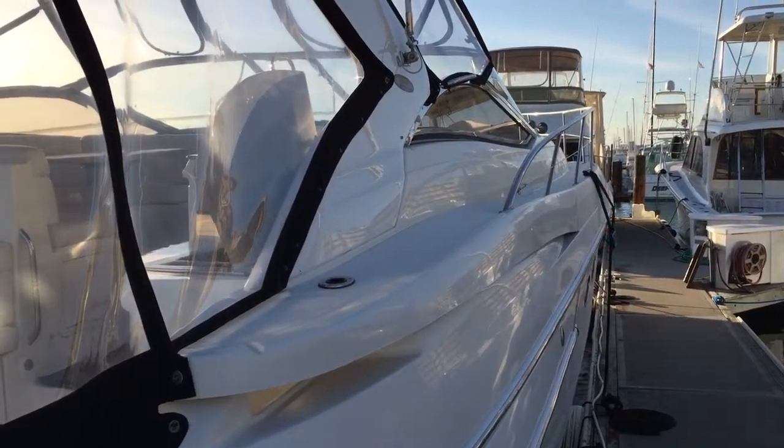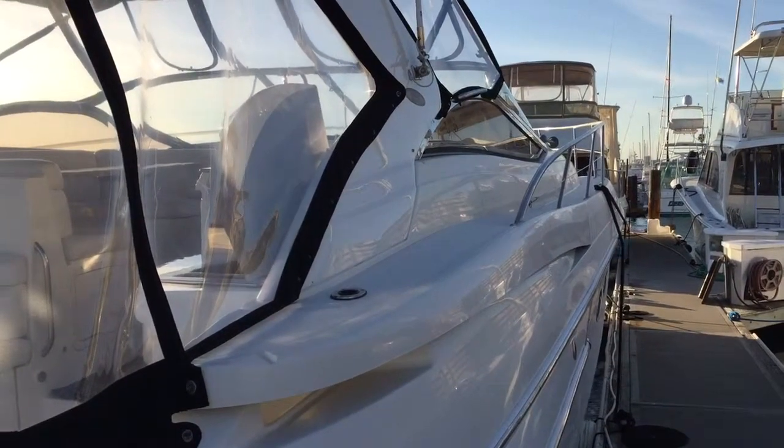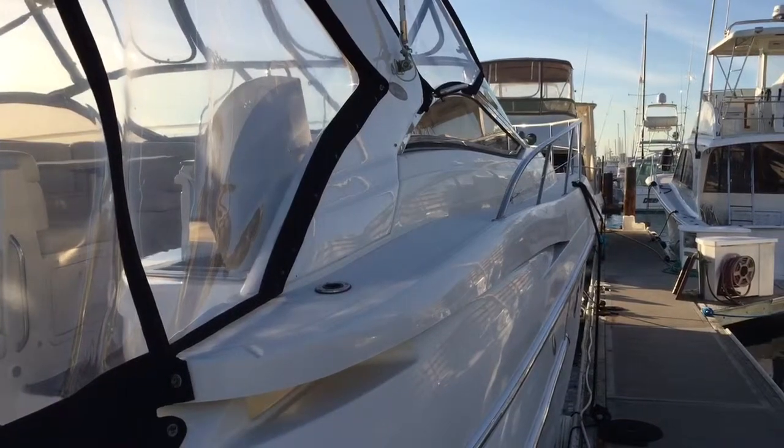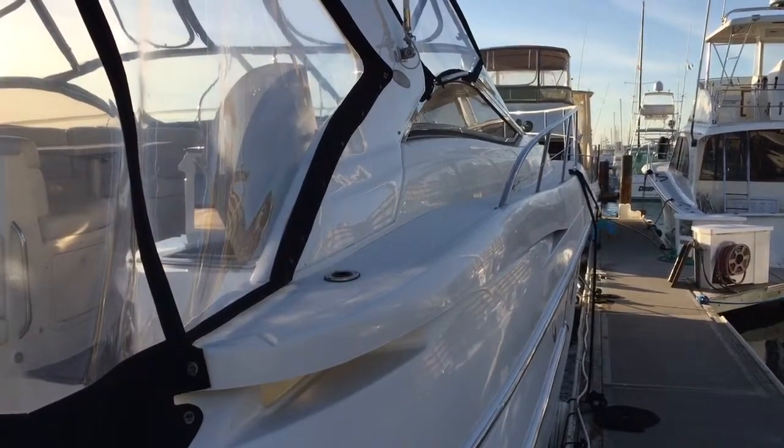This is a 2003 Regal 4260 Commodore. Has twin Volvo diesel engines. Low hours, good condition. I'm going to give you a walkthrough video today.